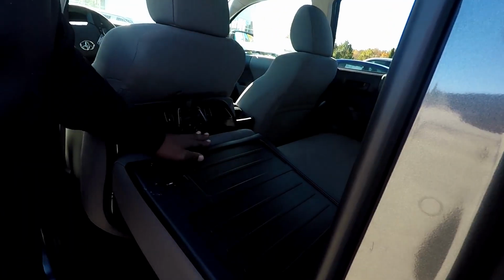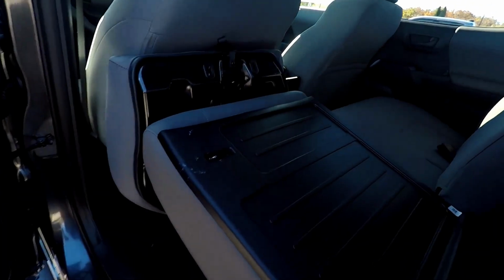If I take the headrest off, you see it folds down. Oh, so it folds all the way down. Okay. Giving you additional space and storage inside the vehicle, right? Okay. Let's go ahead, get myself comfortable. These running boards do help. Okay. There we go.